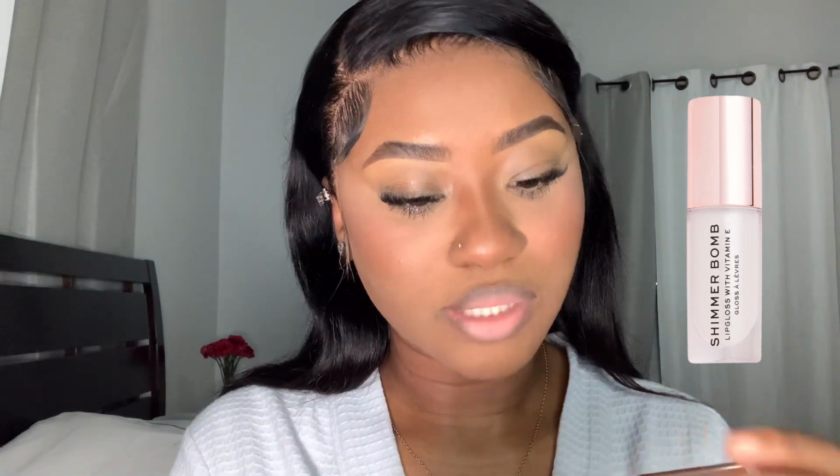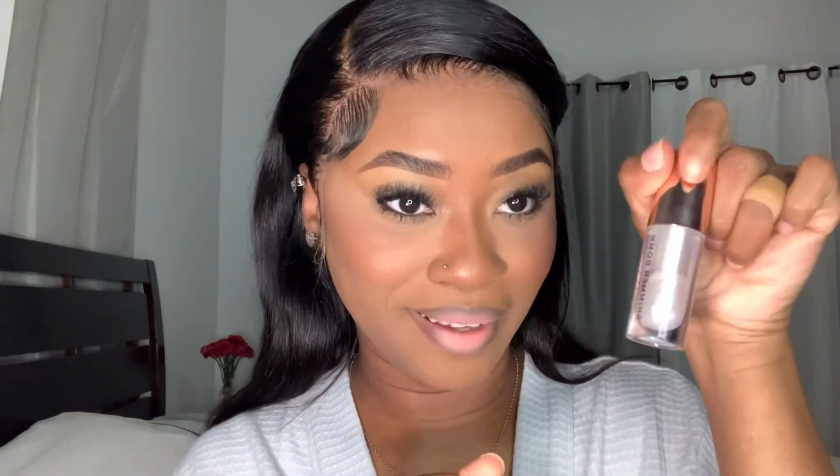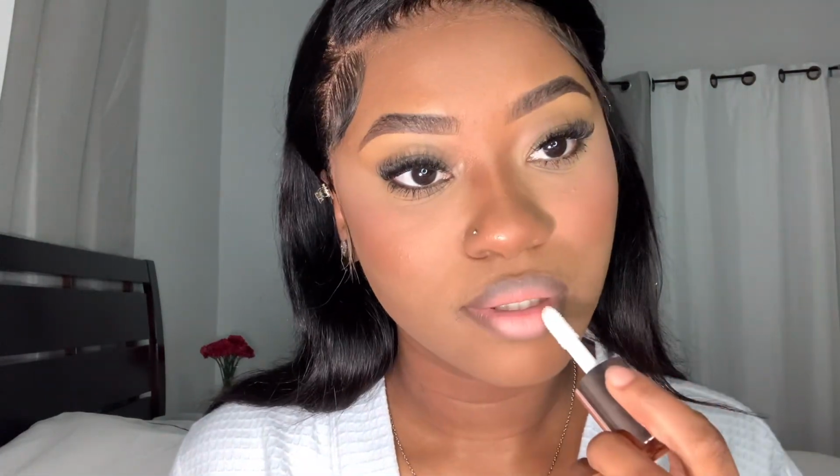And now I'm gonna go in with my Makeup Revolution. What is this? Oh, a Shimmer Balm lip gloss with vitamin E. It's giving fancy gloss, but this is so cute. So freaking cute. So cute.